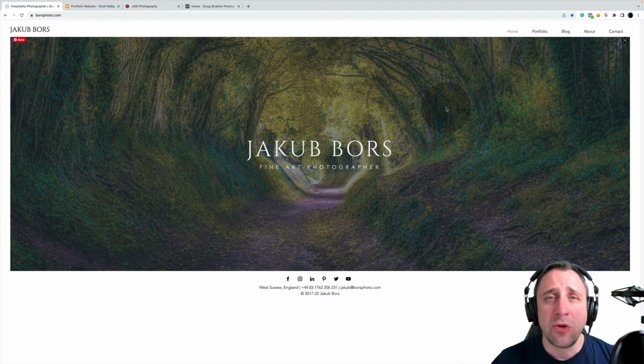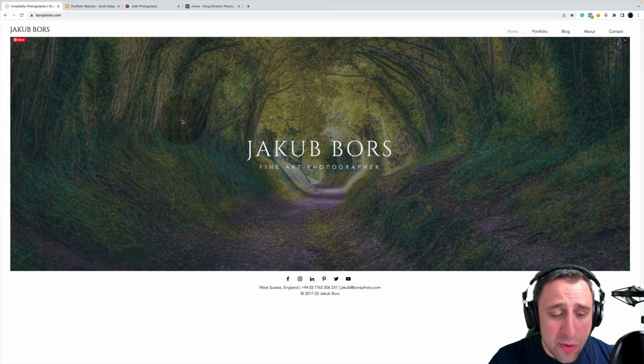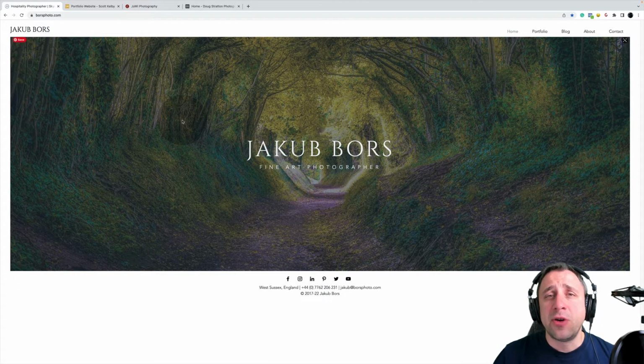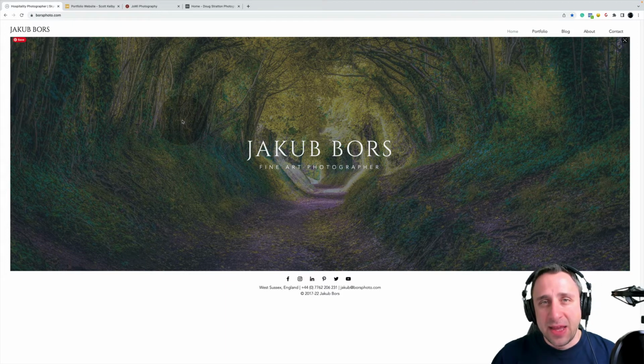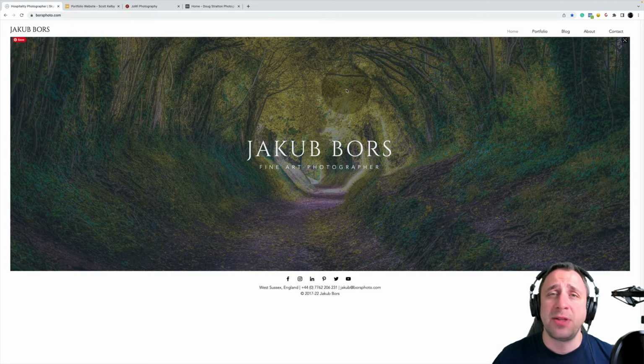Then it should also include your logo or your name. For example, for me, it just says Jacob Bors. For Scott, it actually shows his logo. The reason it's important to have it there is that you're confirming your identity right away on arrival. If I saw your pictures on Instagram, then went to Google, searched for you, clicked on the link and arrived at your website, right away my brain wants to confirm that I'm in the right place. I can't say that just by seeing an image. I need to double-check it with your name or with the logo. Once I see the two of them, I'm thinking, okay, I'm at the right place. That's what I wanted to see, and that's what I wanted to learn.